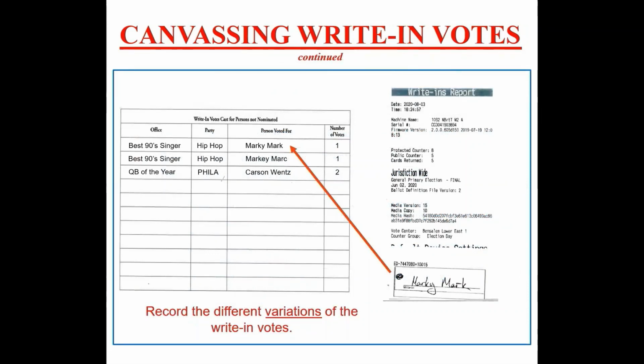Record the different variations of write-in votes. As you can see in this example, there are different spellings for the same candidate. Record them separately. However, if there are multiple votes for the same spelling, you can record them together.